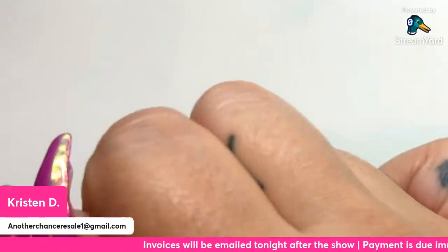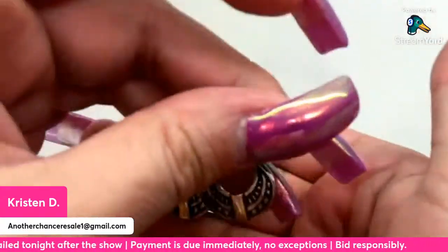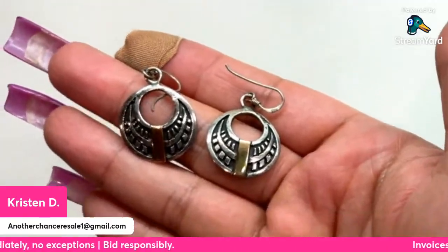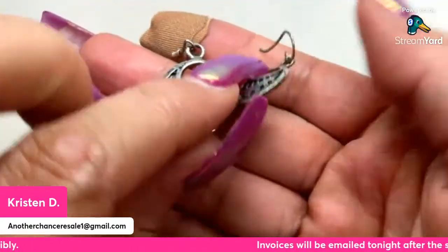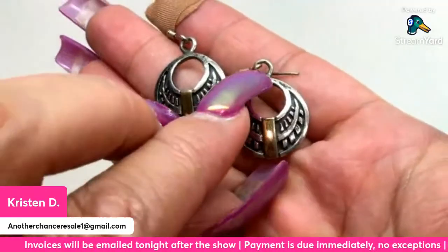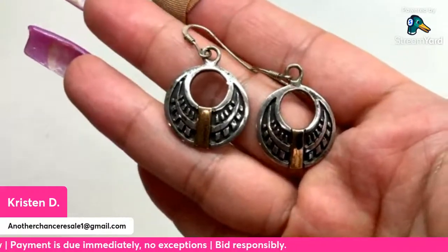Let me get this one fixed. There we go. They kind of almost give me some Aztec vibes a little bit. Really pretty. So let's start these at 40. Now this isn't solid 14K, it's just a plating right here. If it was solid, it would go through the back. But still very beautiful.